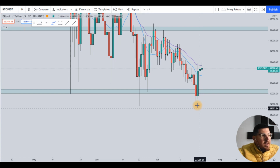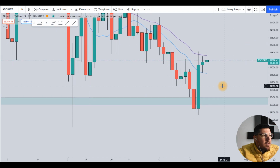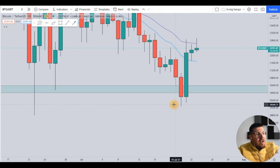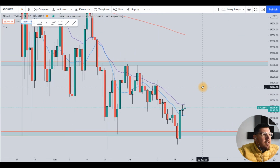What is interesting for me is this daily bearish candle right here, where price broke below this area, but look, the low of this wick is still intact. So therefore, selling is not advised while this low is still intact. So how do we trade this? How do we execute on Bitcoin with our prices currently moving?